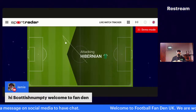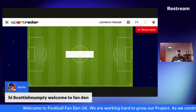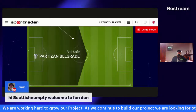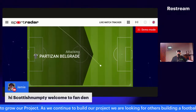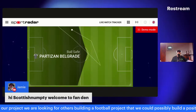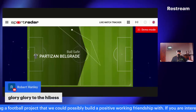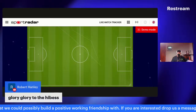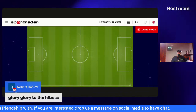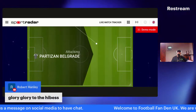A ball played forward on that far side, but it's deflected out of play for a throw in there. Now, Partizan coming forward, trying to get a shot off from distance there, but it's blocked off by Hibs. And now the ball comes out to this near side. Now, Partizan trying to play it forward. Hibs challenge, but eventually the ball is played forward, and Hibs eventually do manage to come away with it.